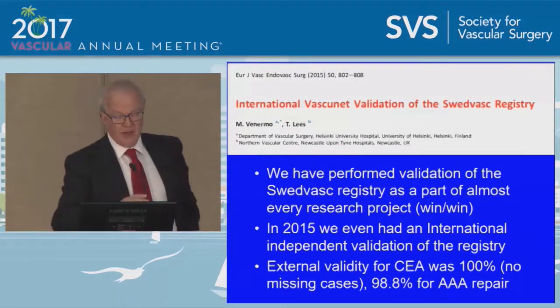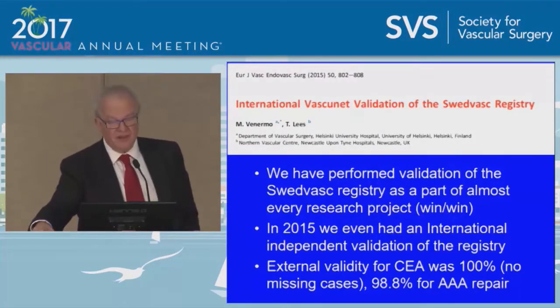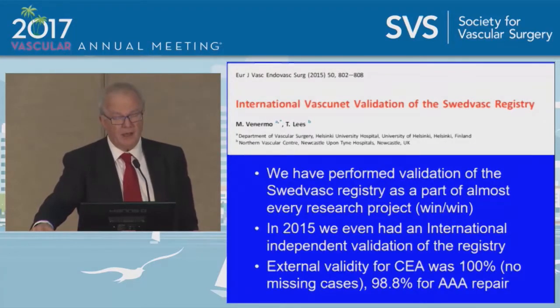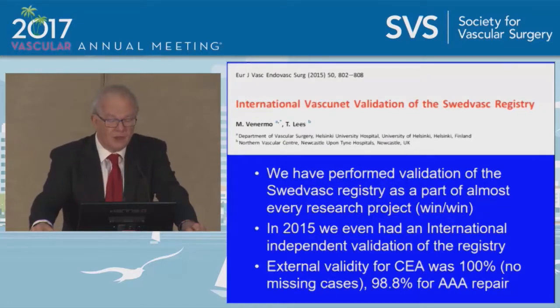We actually moved to a new dimension in validation when we had the first international validation of the SwedeVasc registry in 2015. Two vascular surgeons, Marit Venemo from Finland and Tim Lees from Newcastle, UK, spent several weeks validating our registry, and we are very thankful for that work. They chose themselves which hospitals to validate, which time period to validate, which procedures to validate. And we were very happy to see that in the external validity of the carotid endarterectomy, they didn't find one single missing case. It was a 100% validity.